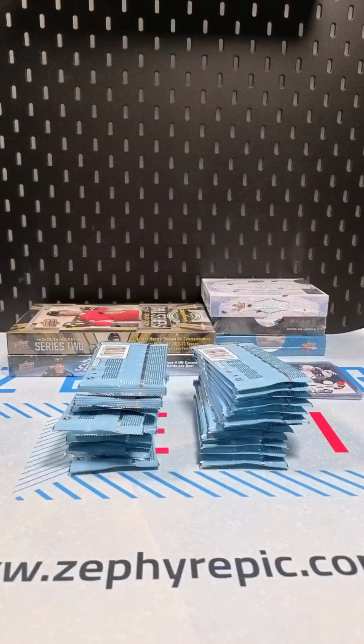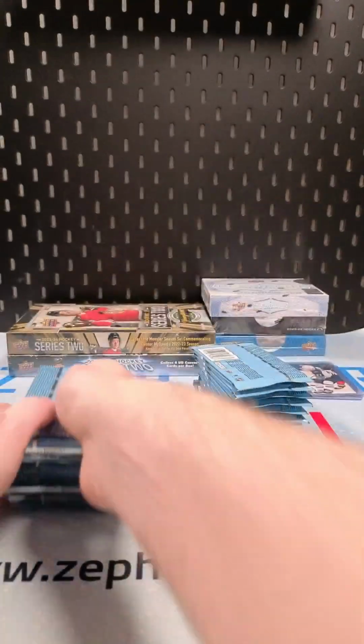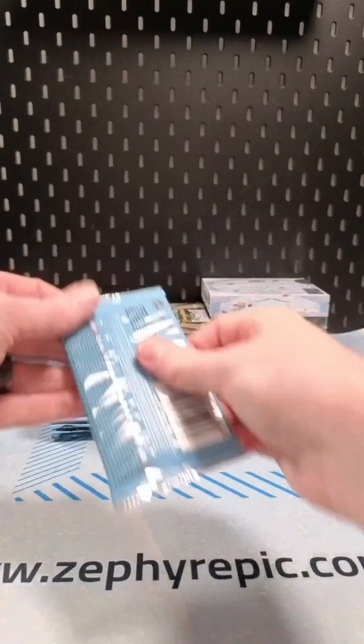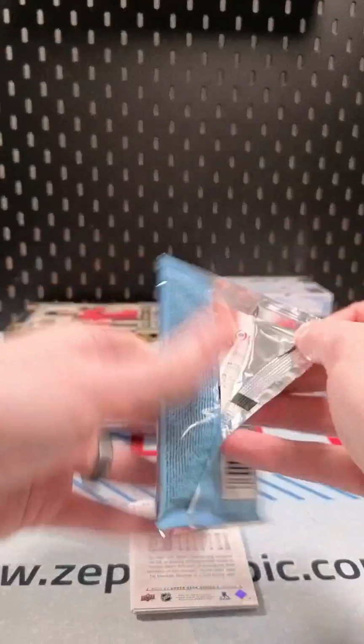All right, 22-23. Let's see. I mean, Wyatt Johnson, Slavkovsky, and Shane Wright are three of the top guys. I like Jake Sanderson a lot from this. Jake Sanderson is better than what pretty much most people realize.